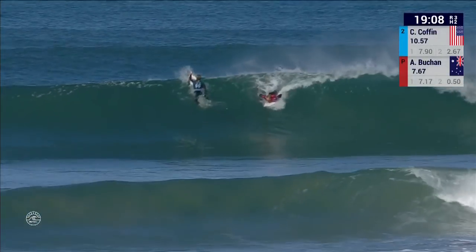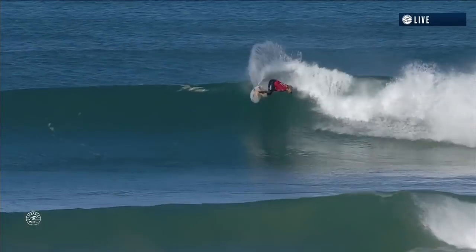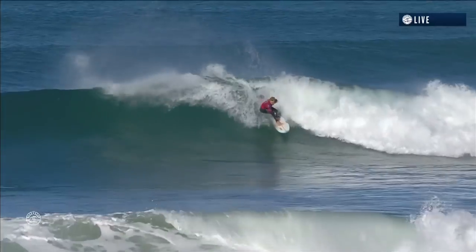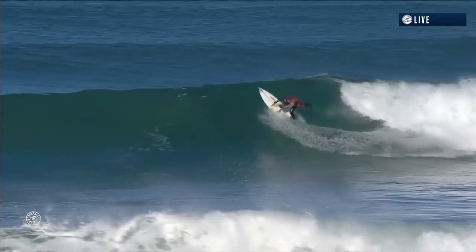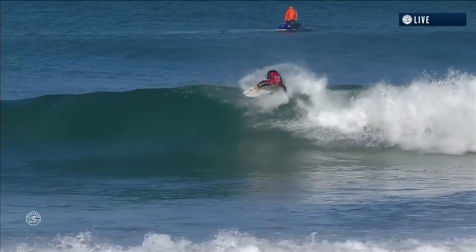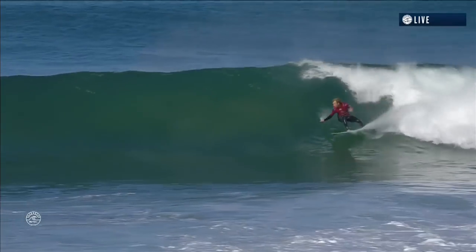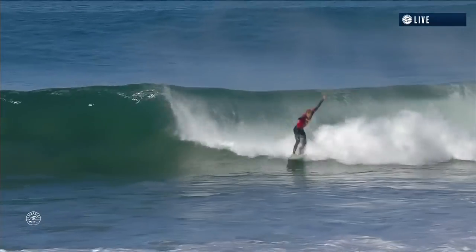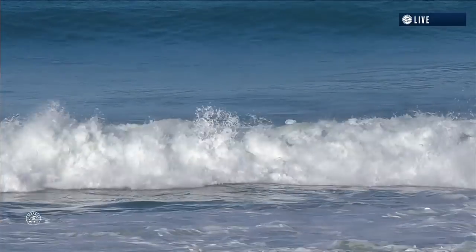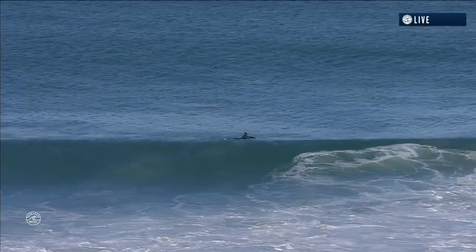Adrian Buchan bouncing back well after taking a big fall down the ratings after Bali. Here he is, looking for a solid second score. Had a 7.17 on his first wave. This wave has a slower pace to it, allowing him to get a little bit more vertical. And there's a nice hit on the inside. Hangs on to the finish. Well, there you go. And with that, he'll take back the lead.